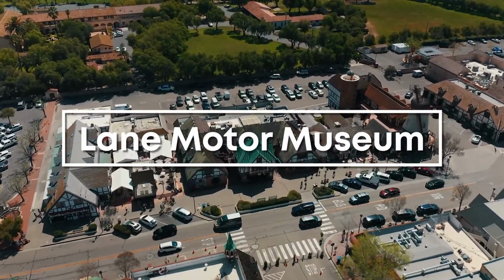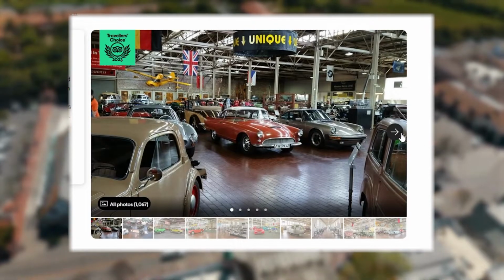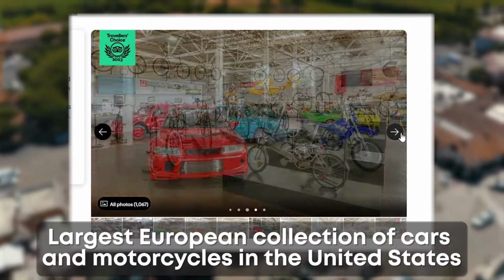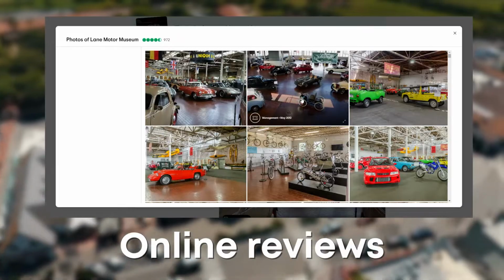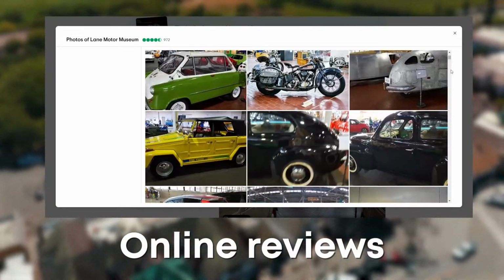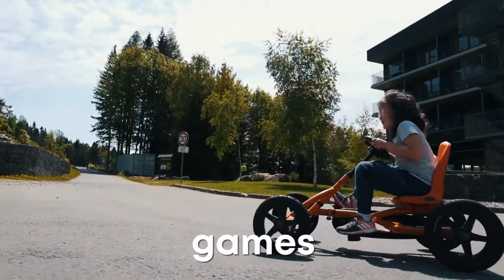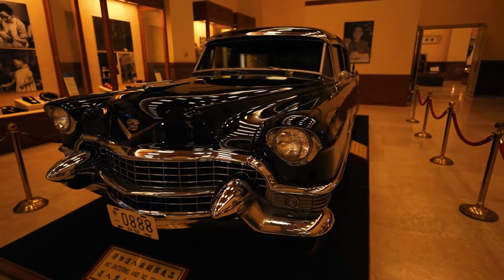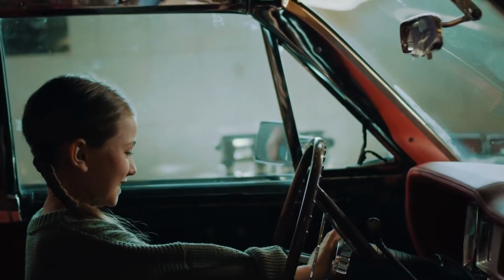10. Lane Motor Museum. Do your kids love anything with wheels? Then the Lane Motor Museum could be a fantastic afternoon out. This museum features the largest European collection of cars and motorcycles in the United States. Reviews suggest that even if you and your kids aren't the biggest car fans, it's still a fun place to look around. There's a large kids' play area where they can play with toys, get active with some games, and get involved with fun activities. There's a daily demo of one of the cars as well as tours on offer. They even run regular family-friendly events, some of which allow kids to ride in selected vehicles.